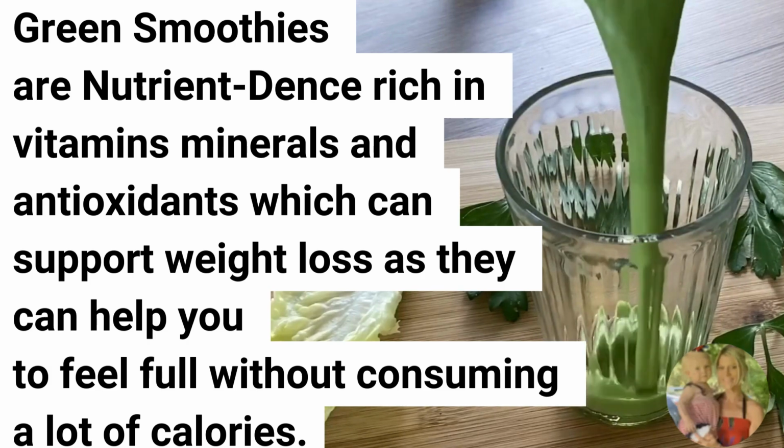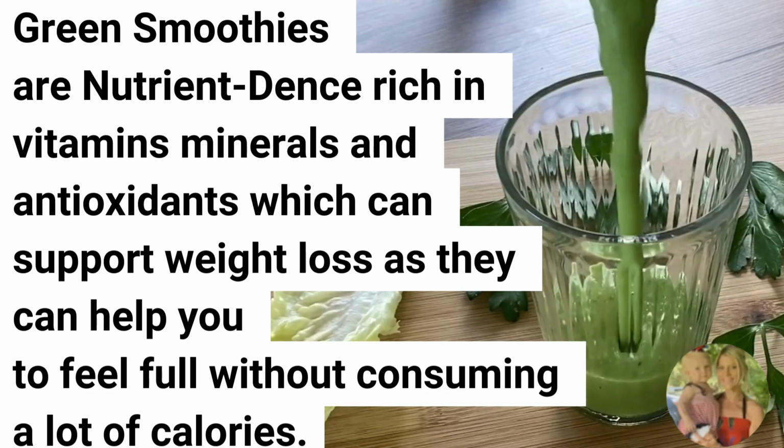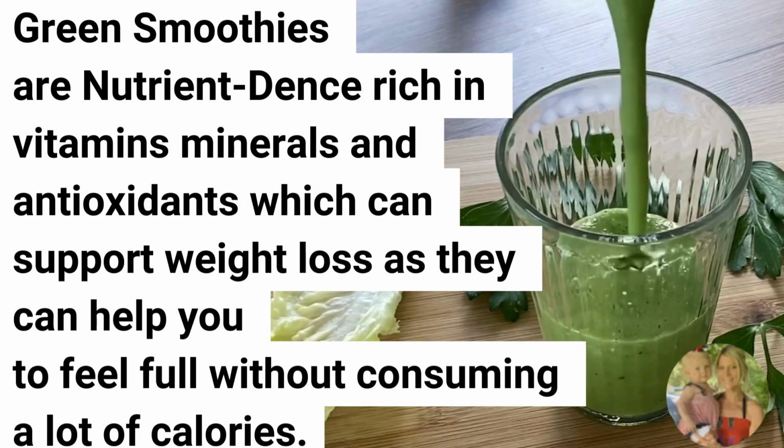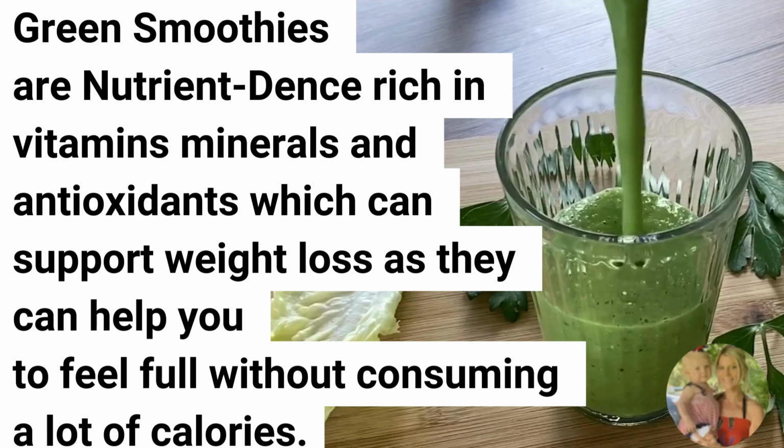One of the best things about green smoothies is that they are nutrient dense, rich in vitamins and minerals, and antioxidants, which can support weight loss as they can help you feel full without consuming a lot of calories.